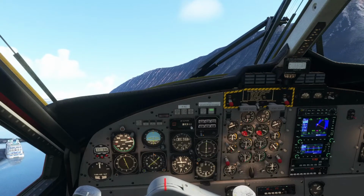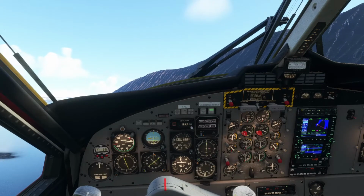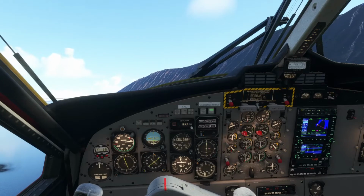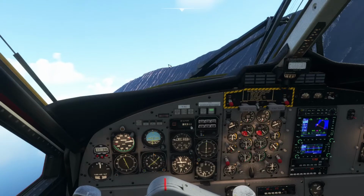Gaps check, gas looks good, undercarriage, tap the brakes. Props, you can come back a little on them. Switches, landing lights can go off. Auto feather can go off.